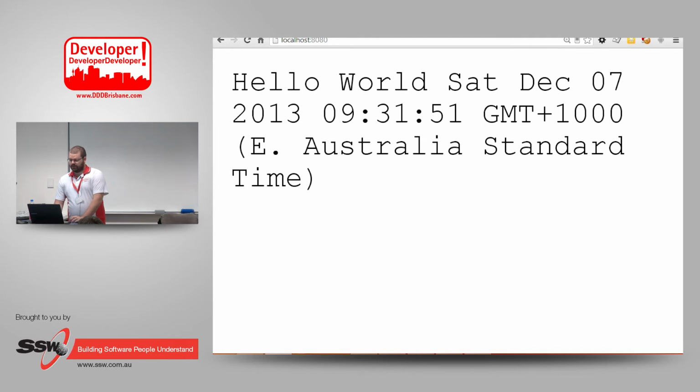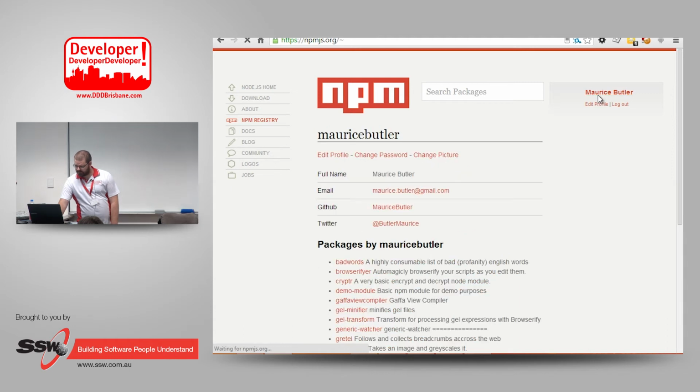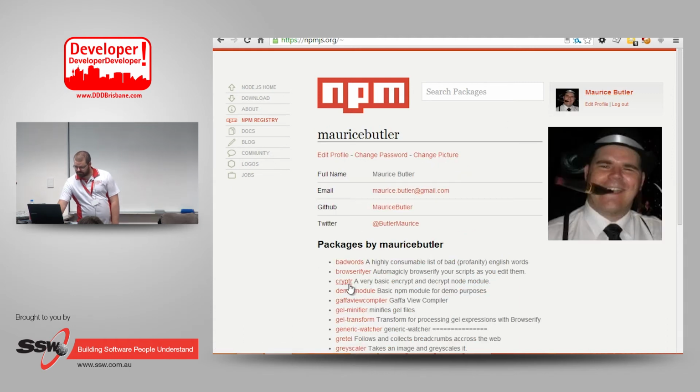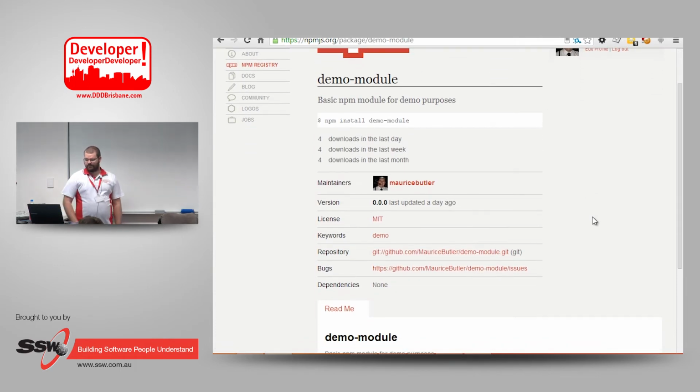We can see if I go to npm.com, go to me, or search, if it's going to work. Have demo module. You can see all the information there. It's been downloaded 4 times in the last day. That's probably me. So it's a pretty popular module. Everybody loves it. It's getting a lot of use.